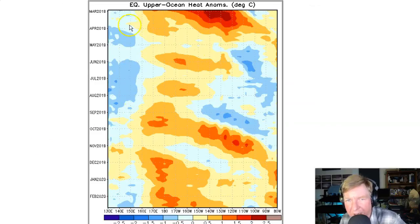So here's been the trend for the past year. West Pacific here, East Pacific here. The reds and oranges are warm temperatures. And you can see back in March 2018, Kelvin wave, number 4, I believe, pushing across the Pacific and into Ecuador. Two small Kelvin waves last summer stalled, didn't have enough momentum, couldn't make it to Ecuador. And then Kelvin wave 5 in the fall time frame of 2019 made it across the Pacific, not really strong.